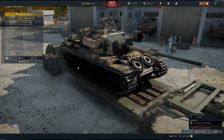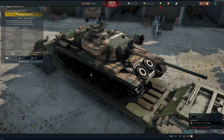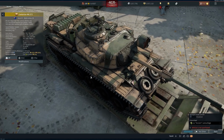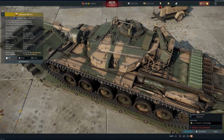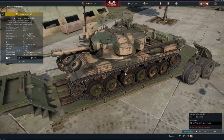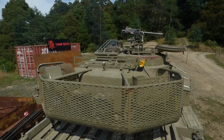But generally, what sets this vehicle apart from other Centurions is the fact that Australia really had to carry most of its road equipment, most of its maintenance and repairs, due to the fact that we have to travel such long distances. And as you can see, lots of equipment stored everywhere. So, does this thing make it a little bit heavier? Well, yes, indeed it does.